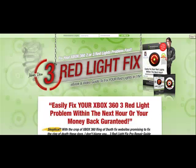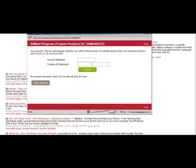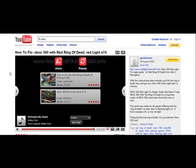Okay, so basically, you can send people to any one of these guides, and the only thing that you need to do then to grab your affiliate link is, well, ClickBank calls it a hop link. So you would click on the create hop link button. Okay, you would enter your account nickname, which is your account ID, and you don't have to enter tracking, but it may help you identify which YouTube video these sales are coming from, which videos they're being referred from.